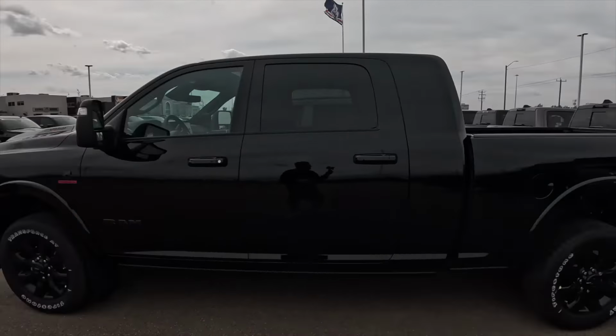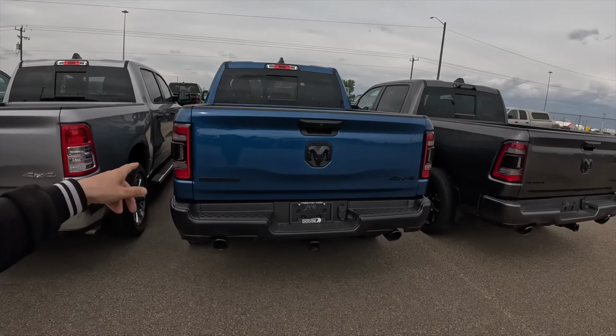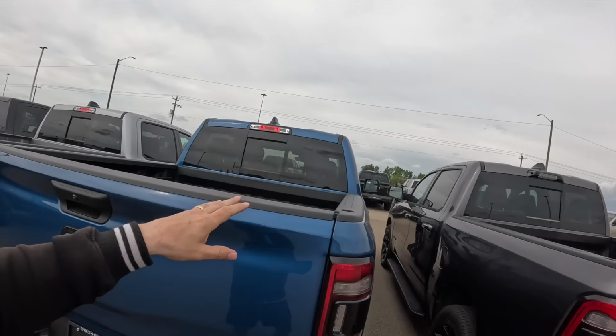So it's not cheap, and neither are the half tons. Even a Bighorn, and we talk about some of the Bighorn vehicles and some of the Sport vehicles, these full-size Rams are very cost prohibitive for a lot of people, costing as much as upward in that $70,000, $80,000 range.